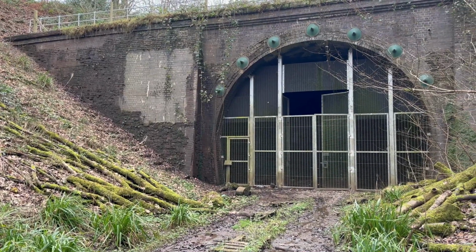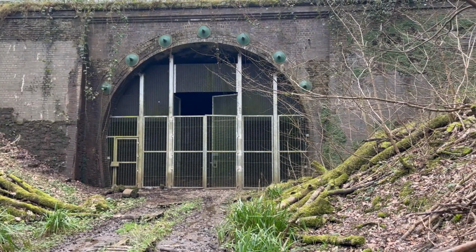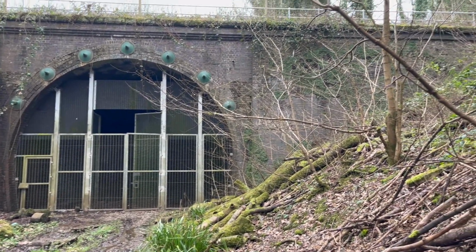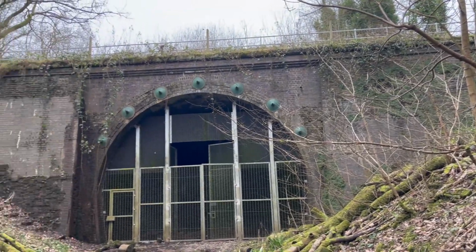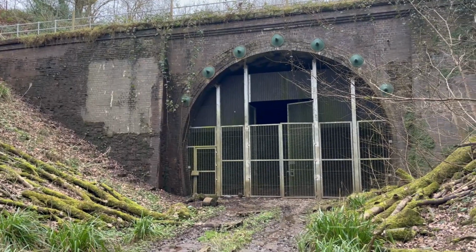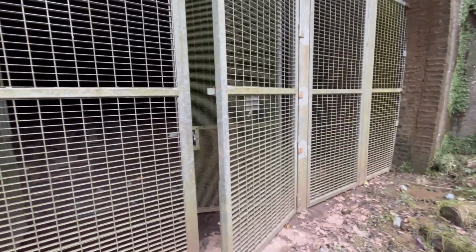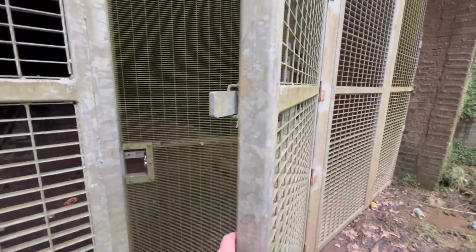After battling through the mud for about 200 metres, I did eventually reach the entrance of the tunnel. This is the third tunnel on the line as it makes its way from Stoke to Market Drayton. The tunnel is just over 600 metres long, with a ventilation shaft about halfway down. Strangely, the security gates to this tunnel were wide open. I was able to pop my head in and take some shots of inside of the tunnel.